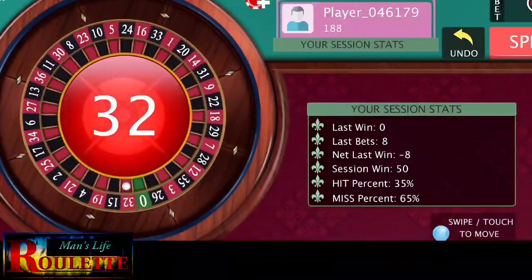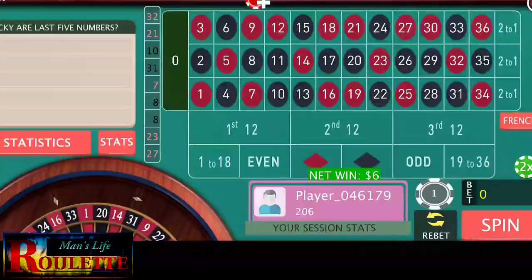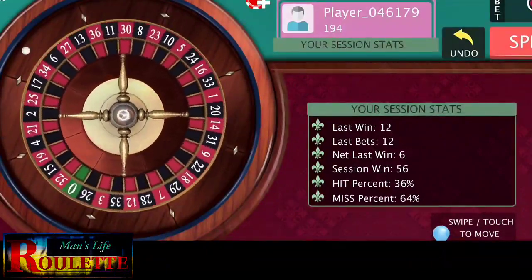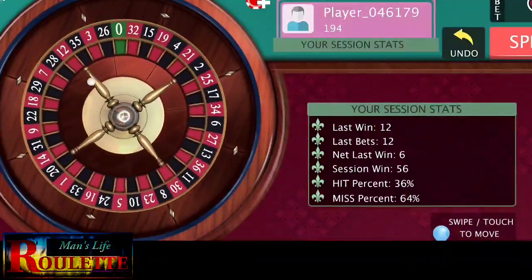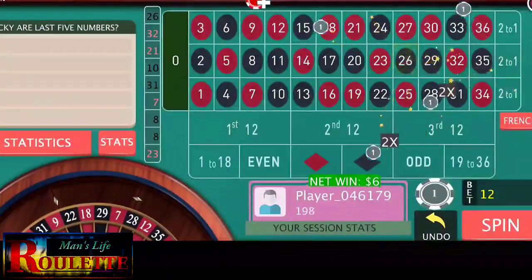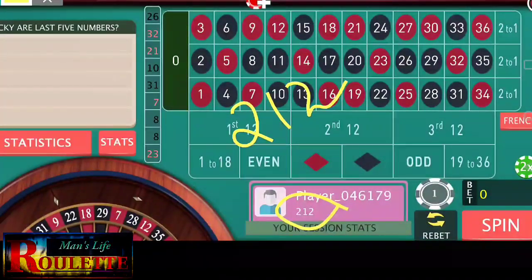So it's number 32, a winning spin. So 1 more bet. If I hit this one for a profit, then I will achieve the target. So number 26, and yes, it's a profit. Now you can see the bankroll, it's at $212. I started from $200 and the target was just $10.